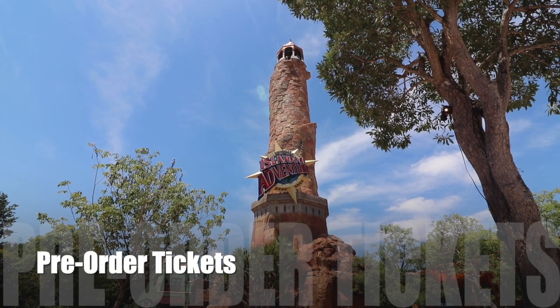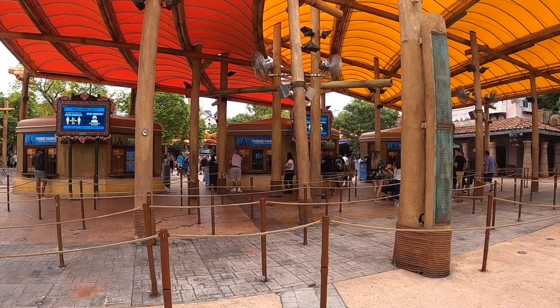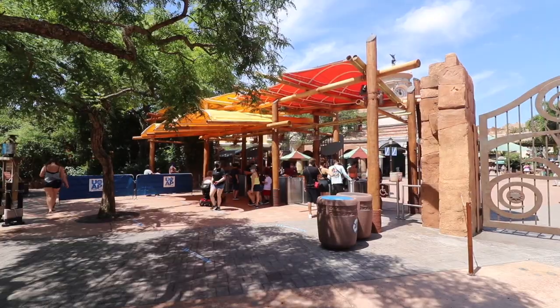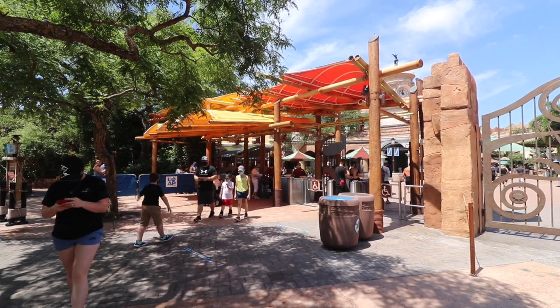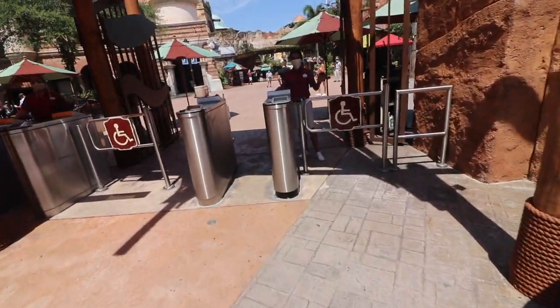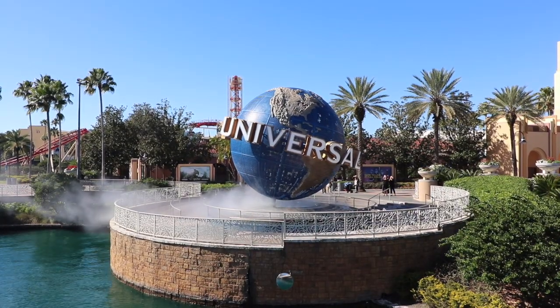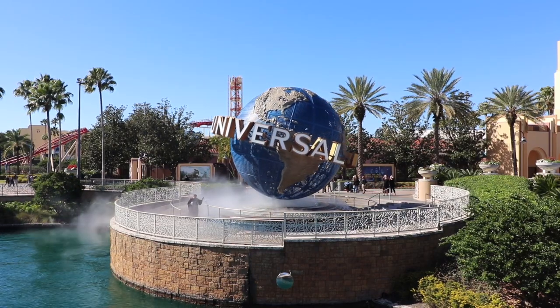Let's start with tickets. One of the easiest Universal Orlando money-saving tips is pre-order your theme park tickets. The tickets are always more expensive at the front entrance at the Universal parks. Plus, there is usually a long line to purchase your tickets. Check out the Eye in the Sky for the Jones Family Travel's favorite place to pre-order your Universal Orlando tickets.